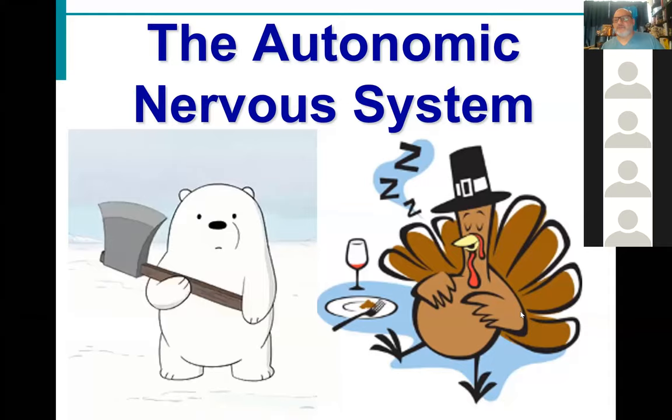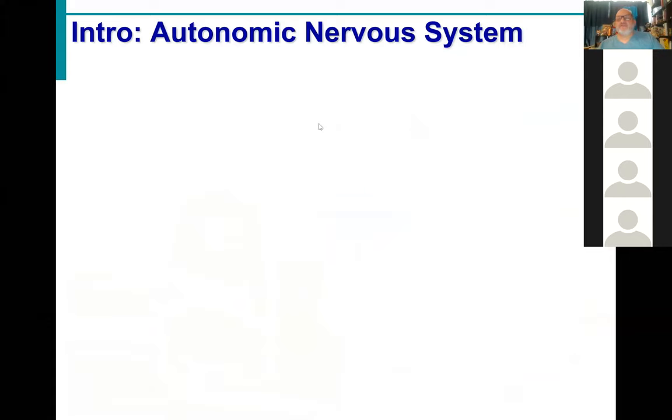The last thing I'm going to do for today is just give our introduction to the autonomic nervous system. So let's just do a brief introduction to our autonomic nervous system, get the basics of it so that obviously on Tuesday next week, we can really hit the ground running. All right, let's start first with some definitions.